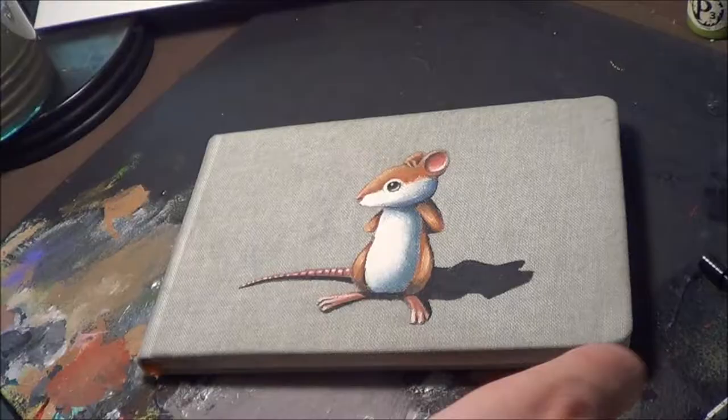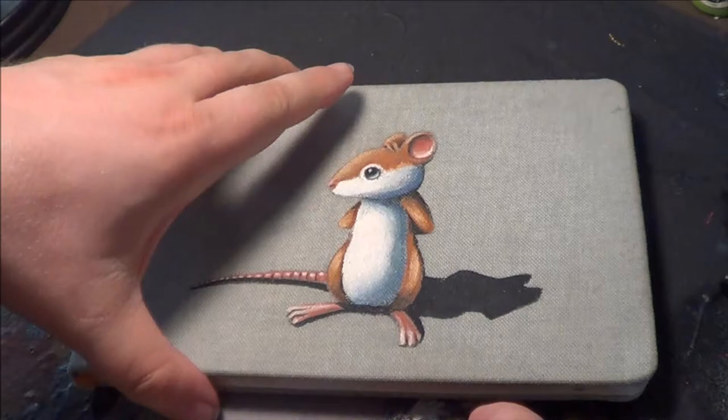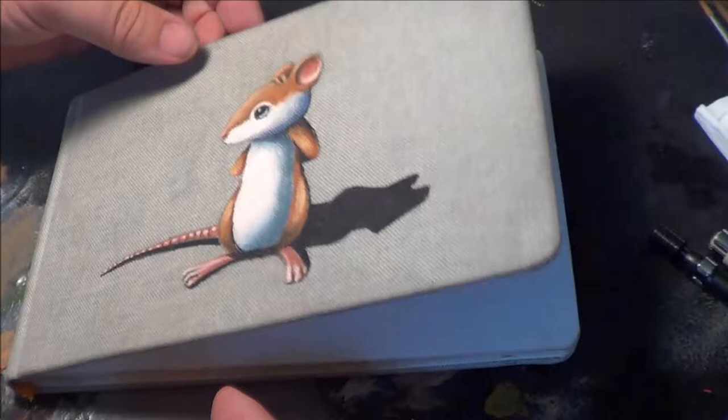So this is my character studies book, and this is one I put together less for art and more for, oh, that's kind of what that animal looks like and where the colors go and whatnot. So, painted mouse on the front, of course, because why not? Because it's a linen cover and it just says, paint me. Leave the blank first page blank.